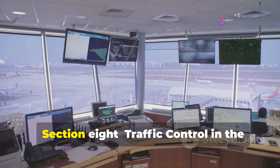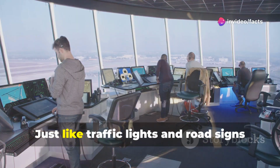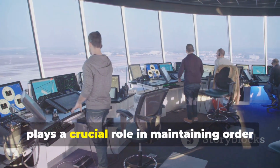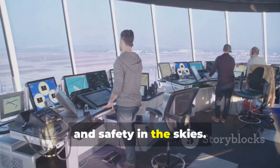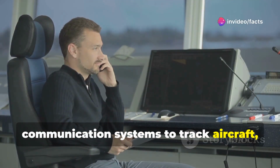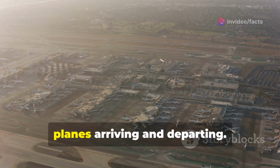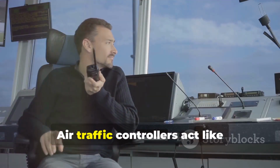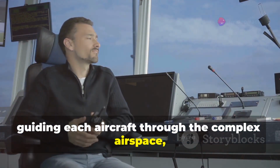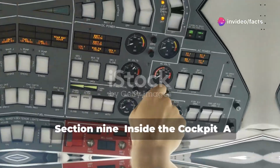Section 8. Traffic control in the sky, the guardians of flight. Just like traffic lights and road signs on the ground, air traffic control, or ATC, plays a crucial role in maintaining order and safety in the skies. Controllers on the ground use radar and communication systems to track aircraft, provide clearances, and prevent collisions. Imagine a busy airport with dozens of planes arriving and departing. Air traffic controllers act like orchestra conductors, guiding each aircraft through the complex airspace, ensuring they maintain safe distances and follow designated routes.